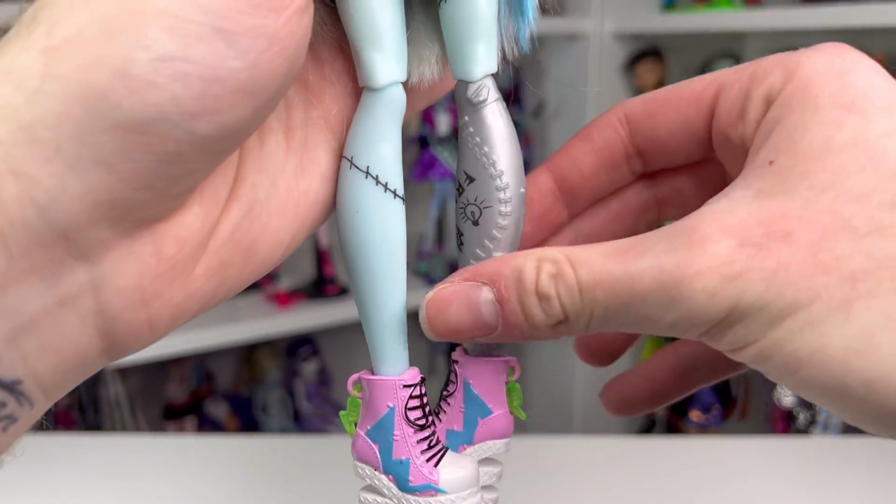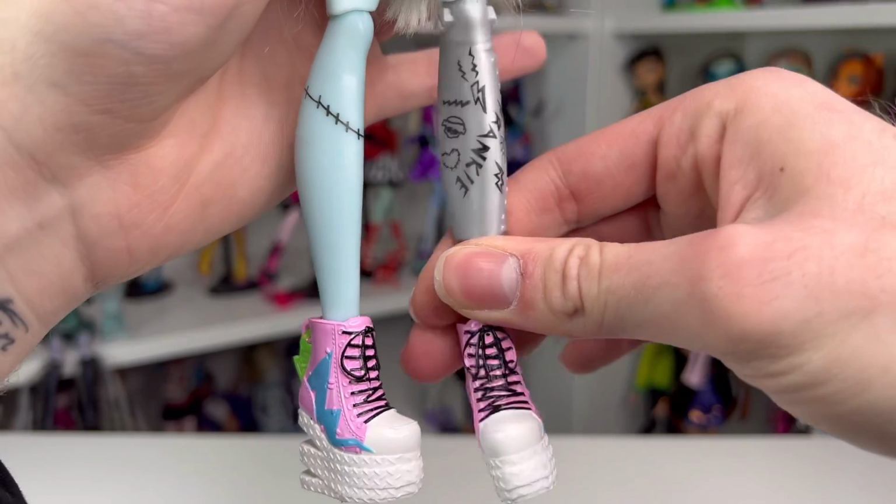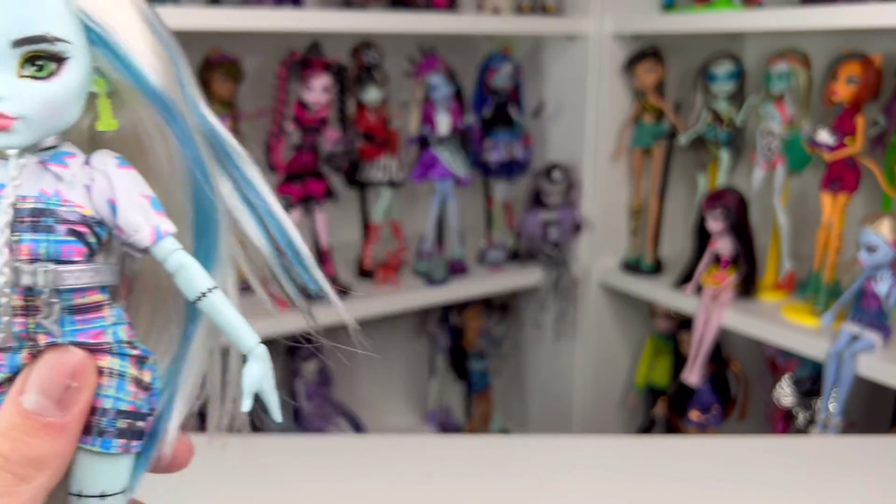Frankie still does have the prosthetic and all the writing on it, which is cool considering this is a budget release and they could have easily cut out of that. But yeah, guys, that is pretty much Frankie. So let's move on to Draculaura. This is Draculaura.